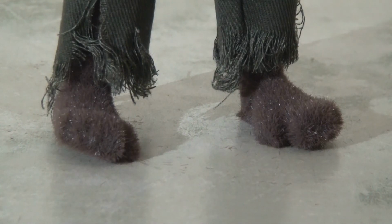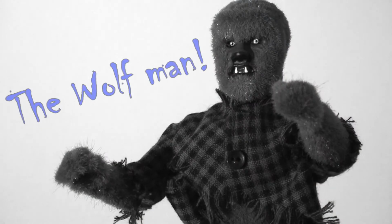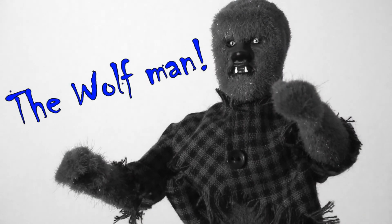And we can see it once again on the feet there. And what's really cool is that it actually helps to hide some of the joints as well. So it just looks really, really good in my opinion. I'm very, very impressed. I'm very taken with this figure.